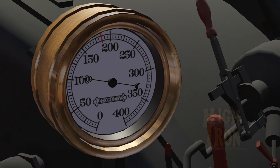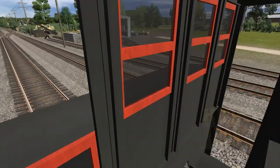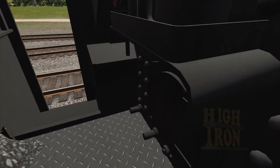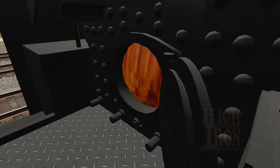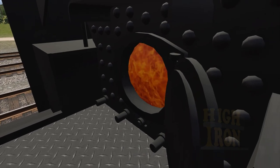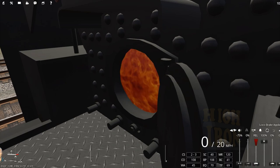Okay, so that's slowly getting up there, but we're gonna need a lot more steam to get over the hills that are on this line, so let's throw some coal on. Come on, just... there we go. All right, let's get that. Goodness gracious, great balls of fire. How much have I actually got in here? Okay, 1208, that should be fine.